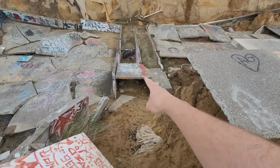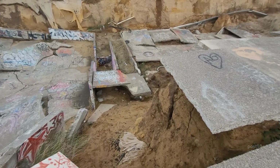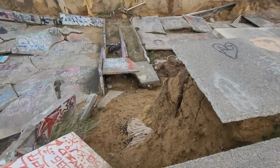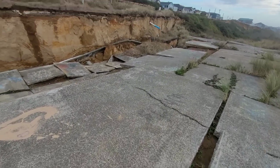Wow, look at that thing I just walked on there. Good thing that didn't fall, because most of this is not reinforced with rebar. The vast majority of it, I don't see any rebar between these floor panels.